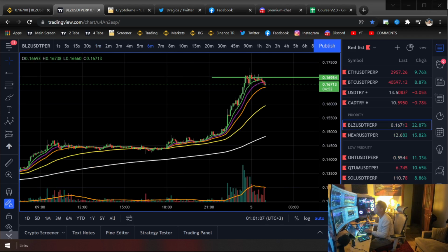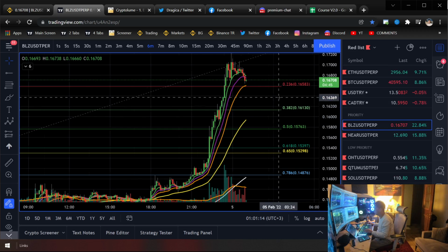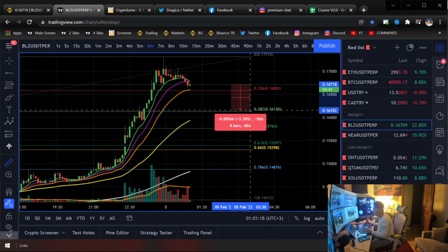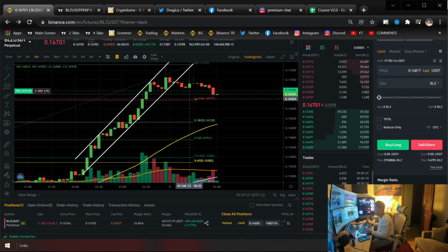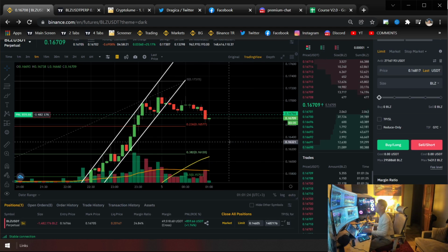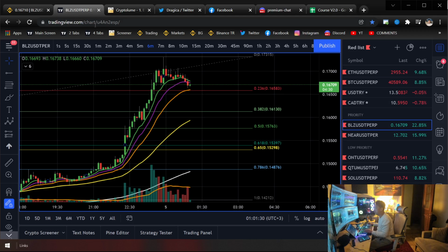So the way that I'm trading this right now is simple. There we go. I'm gonna trade it and take my profit at the 382 Fibonacci level here. But the funny thing is, this looks like an A, B, C already. Like shit. Have to be very patient with this trade.